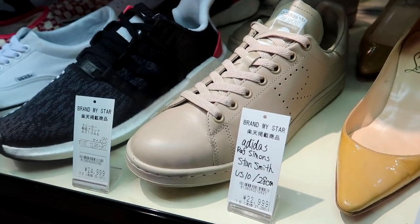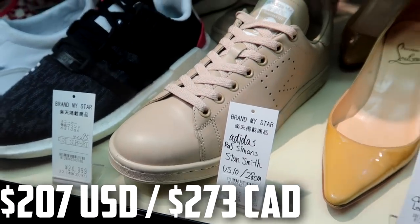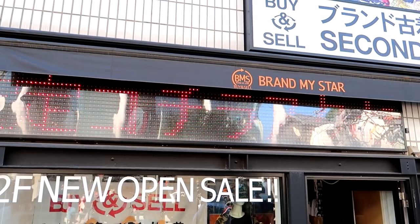The Raf Simons Stan Smith size 10 for 23,000 yen. So we just left the top floor of that store, but there's also the first floor on the ground floor, which is right across from the Adidas store. BMS brand My Star buy and sell.